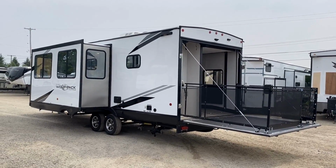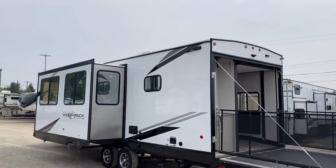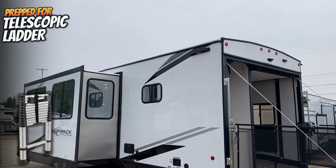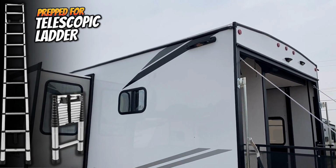Now, last year, they had a walkable roof, but they had no way to get up there. What they've gone to here is that telescopic removable ladder prep mount up there. Keep in mind, when you're shopping for those, here's a little RV pro tip.